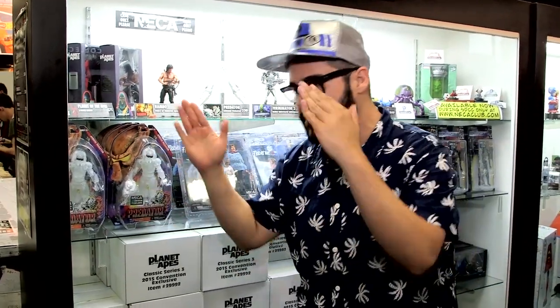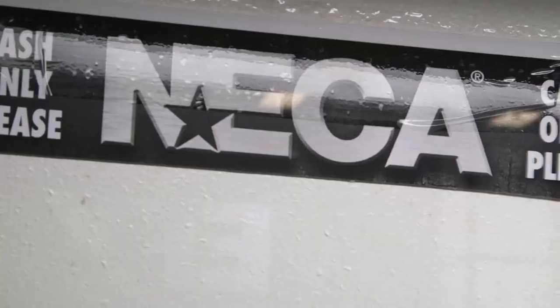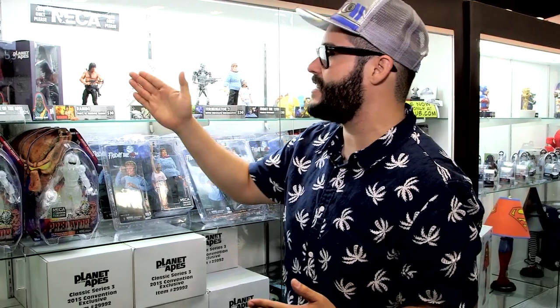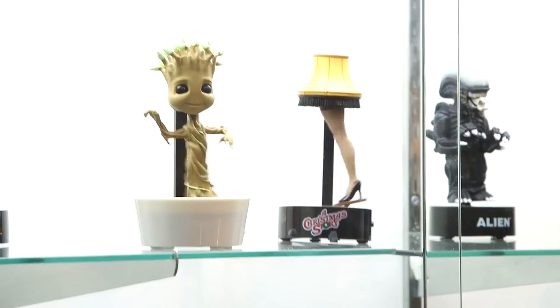I love NECA. Every year, it's another must-hit booth for me. NECA has been one of my favorite toy companies. Regardless of exclusives, I just love the stuff they do. This show, they have some amazing exclusives. I'm talking a Planet of the Apes three-figure bundle. We got Caesar. We got some other unnamed ape people that I'm sure have names. I'm sorry, I don't know their names. Do you know their names? Neither do I.